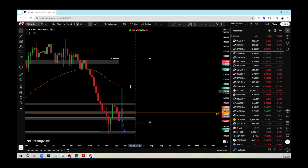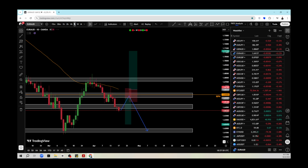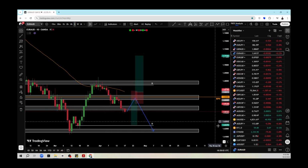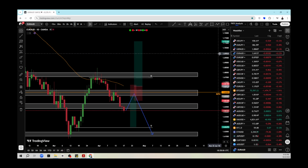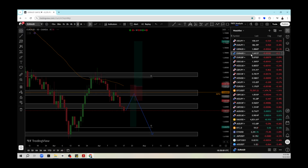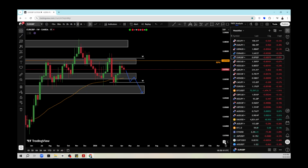So it really depends on how the market is going to react. I've got to see when the market opens. But yeah, Euro AUD, depending on how the market moves, either a buy or a sell. That is Euro AUD. Moving on to Euro GBP on a weekly scale.